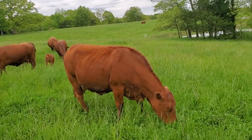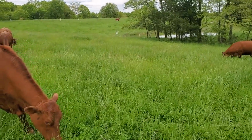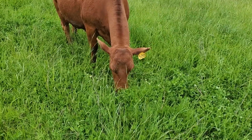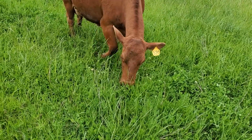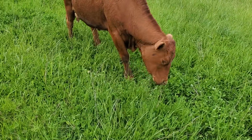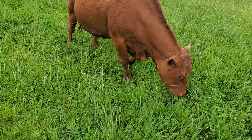This is white clover right here. We've got a mixture of red and white. But the white's already got seed heads on it. You can see the seed heads coming out down in there. Man, those cows are going after it. See, they're getting a little bit of bite of, there's some fescue, a little bit of orchard grass mixed in there. So it's not pure clover.